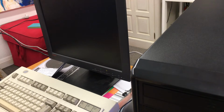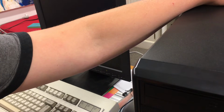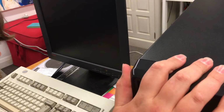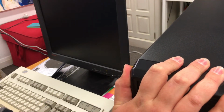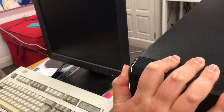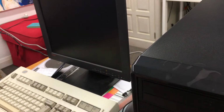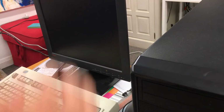Okay. No display. Now the first thing I would think of is to try taking out a couple RAM sticks. So let's try and turn that off. So we'll cut that. All right, try that again. Switch.